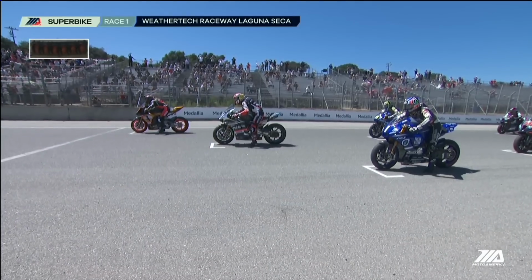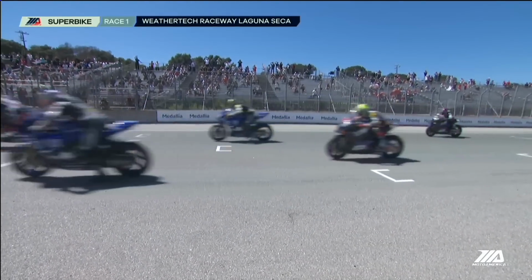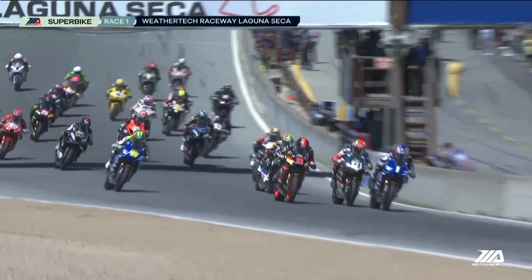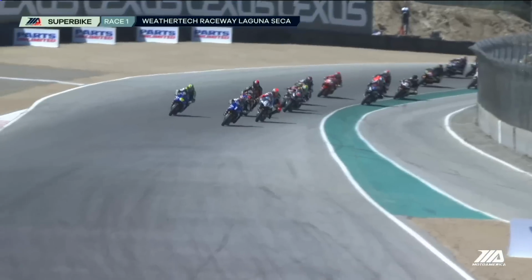20 laps scheduled in Medallia Superbike race number 1. With lights off, we're going. Good launch from the front row. Petrucci, but it looks like Cameron Peterson may be around the outside on the 45. He's got a good position. Everybody trying to fight for it.